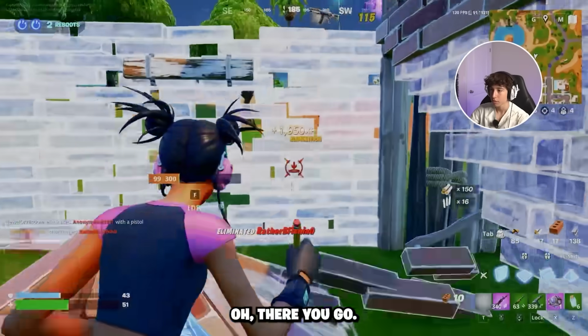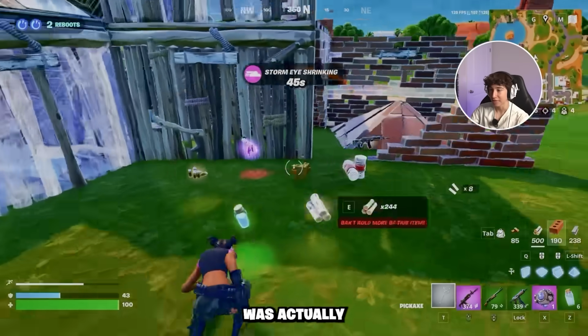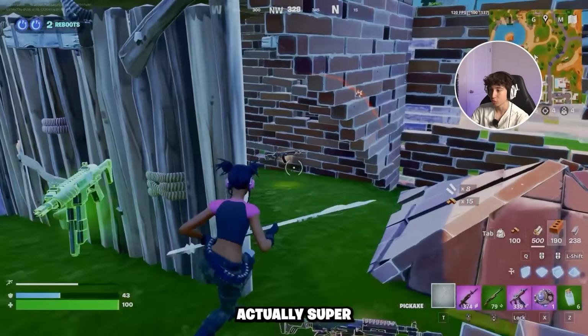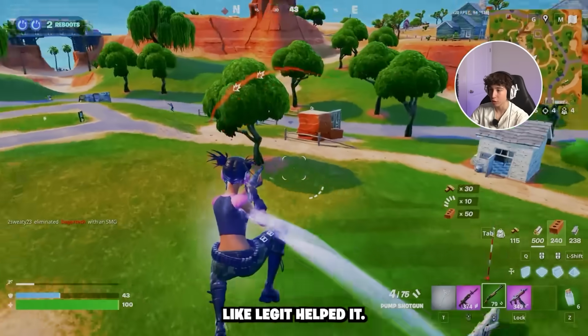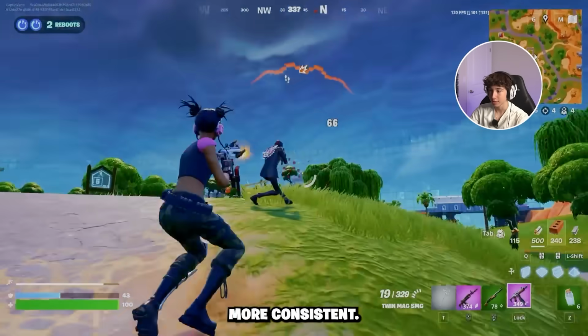Oh. There we go. I did not think the PS5 was actually gonna get better because it was super underwhelming, the PS5 Pro, when I tested it. It actually got better. Like, cooling legit helped it, dude. Like, the FPS is actually way more consistent.